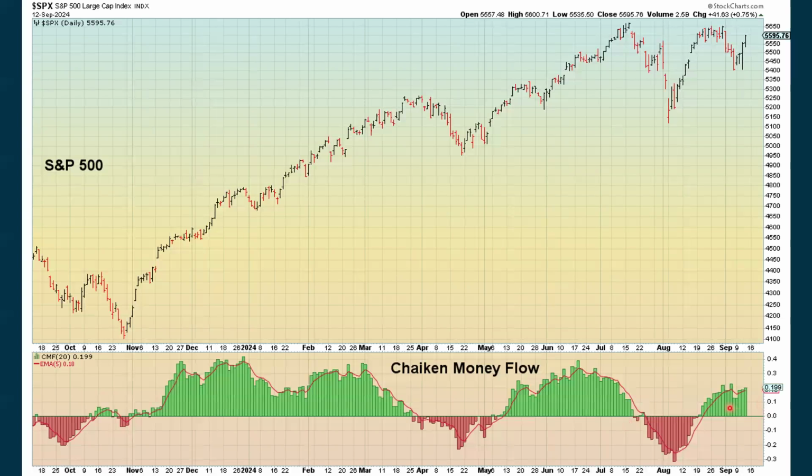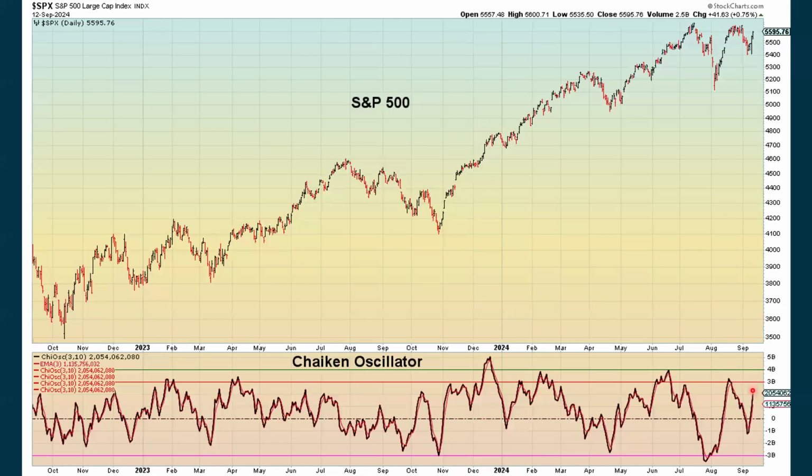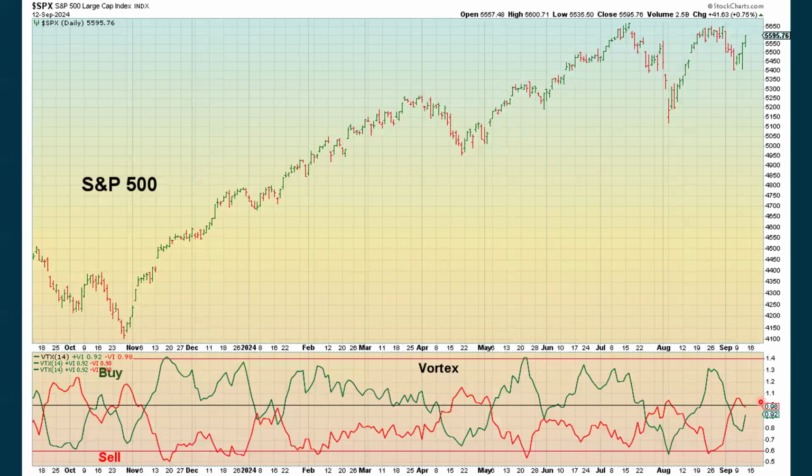And the Chaikin money flow, turning back up with the red line, the histogram is going up. This is also positive. And we've turned back to positive with the Chaikin oscillator. We crossed back above the midpoint and are going up. So now we're seeing more confirmation with the three smart money indicators that we look at: accumulation distribution, the Chaikin money flow, and the Chaikin oscillator are all now positive.